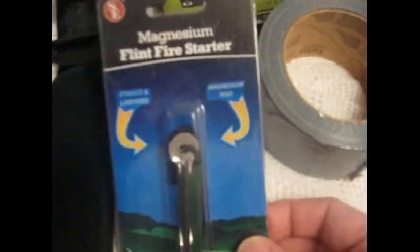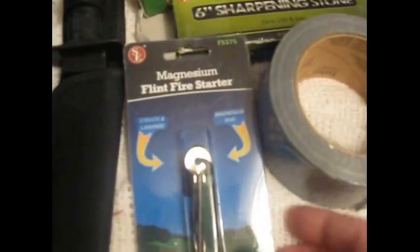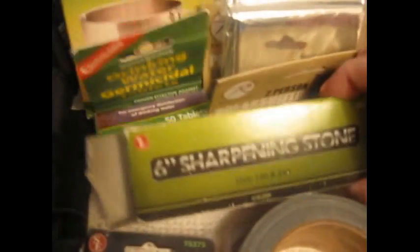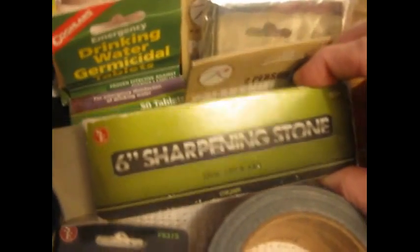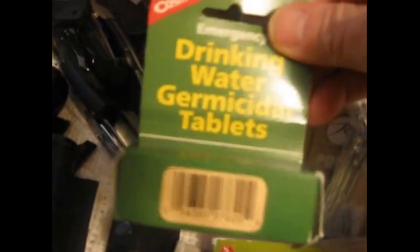Here we've got a magnesium flint fire starter. You're going to want some means to start a fire. Now obviously you're going to bring matches with you sealed in a nice bag so that they won't get wet. I've got candles, got some road flares. I have a sharpening stone. You're going to want to keep those knives sharp. I've got some drinking water germicidal tablets for an emergency situation.